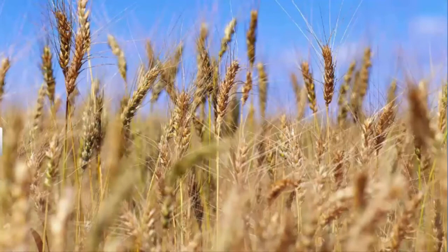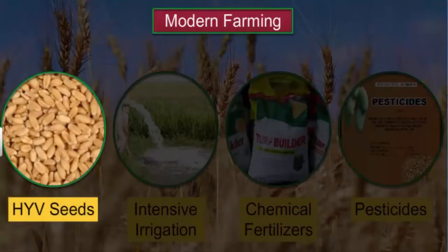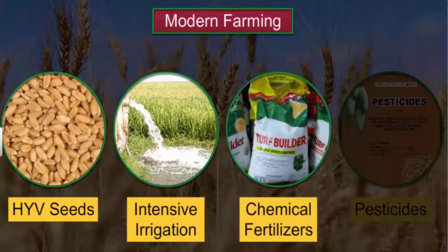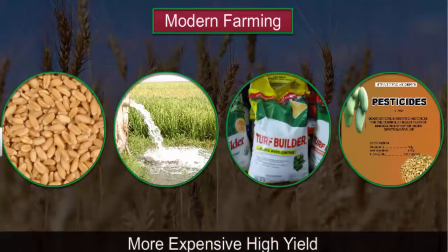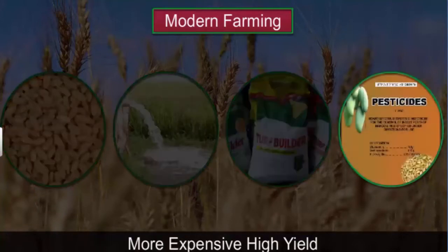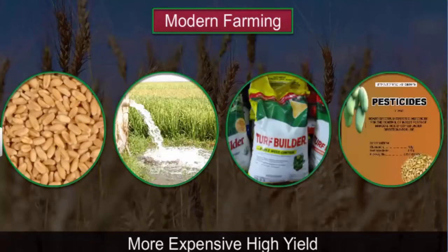The Green Revolution in the 1960s introduced modern farming methods that used high-yielding varieties, or HYV, of seeds that required a lot of water, and the application of chemical fertilizers and pesticides. Modern farming is more expensive as the farmer has to purchase HYV seeds, fertilizers and pesticides, and also has to pay for electricity and for the installation of tube wells for irrigation. However, the crop yield is very high as compared to traditional farming.